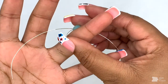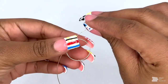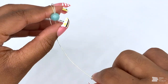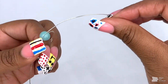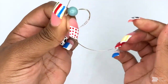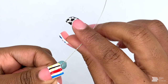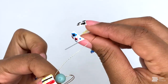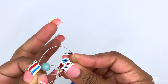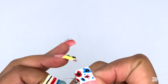Now to make the ring sturdier, you're going to take the longest side of the wire, and for me it's the right side. So I'm taking the right side of the wire and I'm wrapping it around one more time. I'm wrapping it around that circle there. And with the leftover wire, I'm going to begin making small loops around the side of the glass bead. So here you just keep wrapping and keep wrapping and keep wrapping.